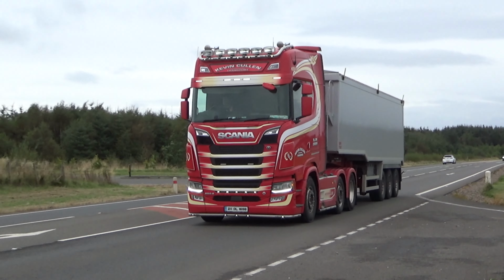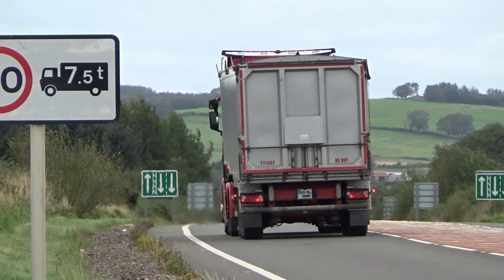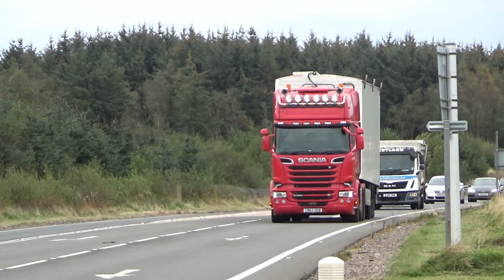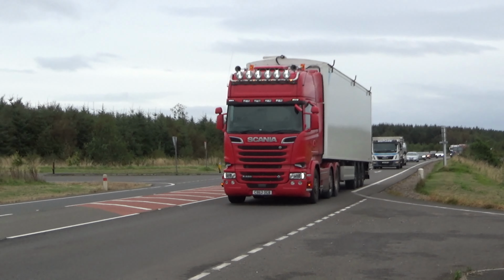And now the welcome sight of Scania in the livery of Kevin Cullen from Donegal. I think he may have a depot up in the north, maybe Derry, I think, off the top of my head, but lovely livery in any case.